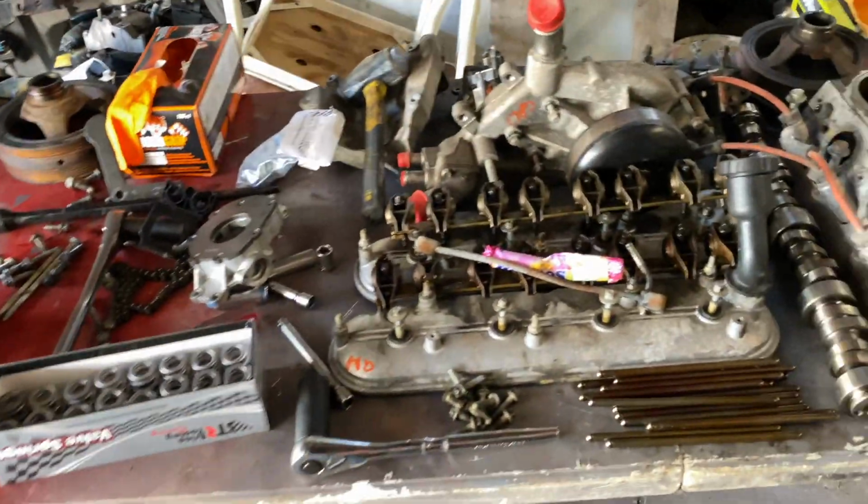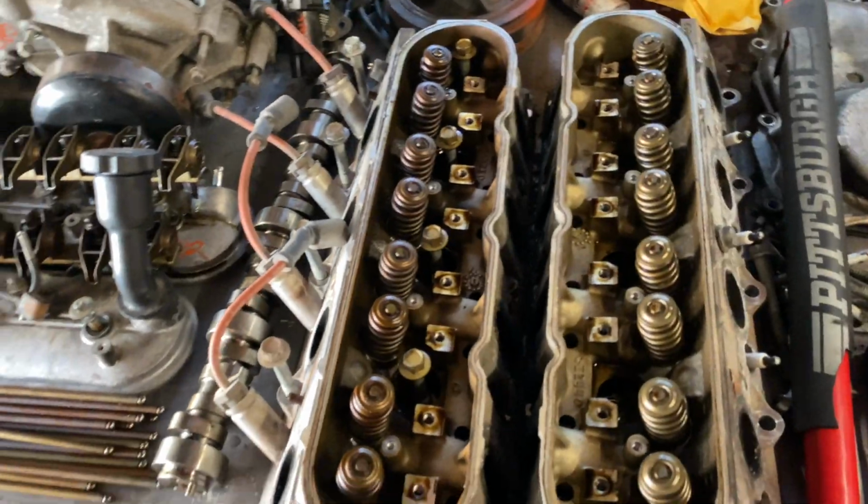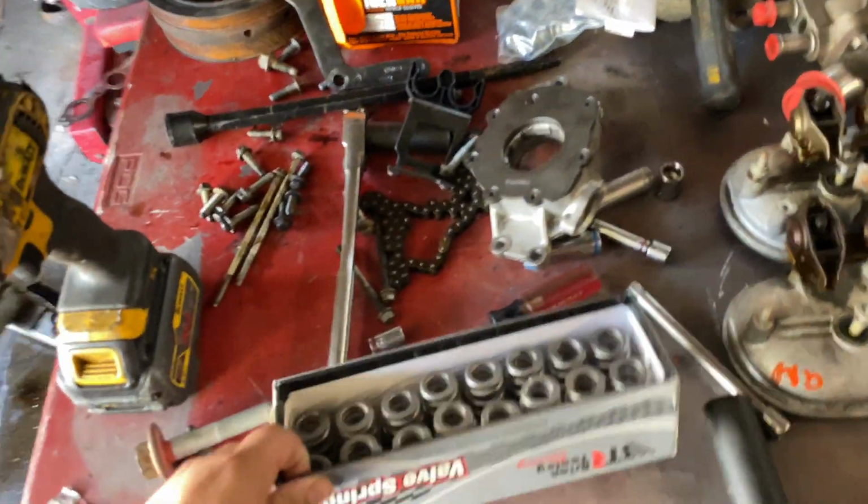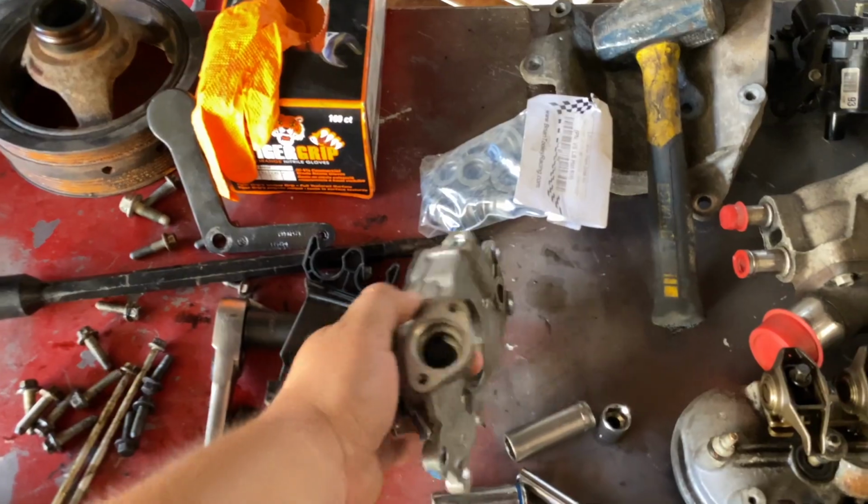This is the stuff that I'm putting on it. This is the heads. This is from the cam kit that I got. This is an oil pump that I'm putting on.